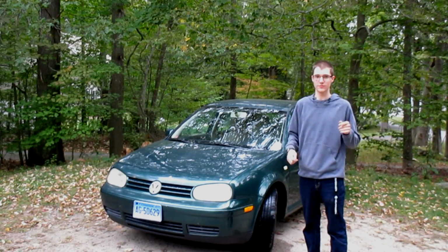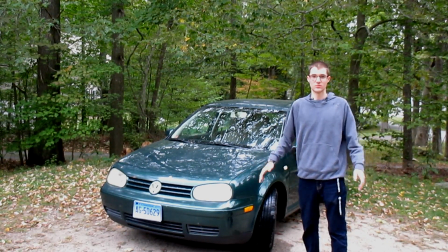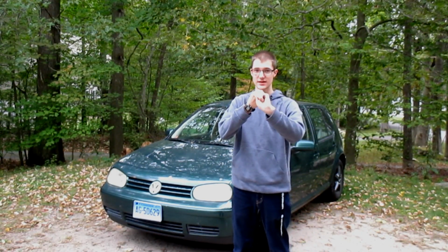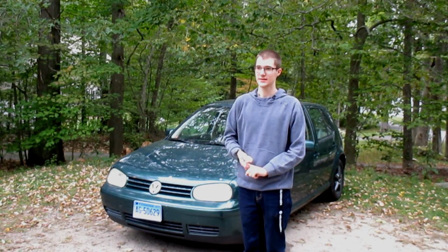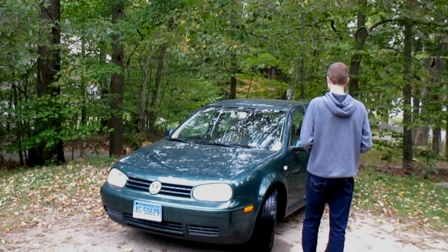2011 Mark IV Golf GLS. I've been driving it for about a year, so I'm going to do a 10 things I love and 10 things I hate about my Golf GLS. First thing that I love about my Golf GLS is the number of doors it has.